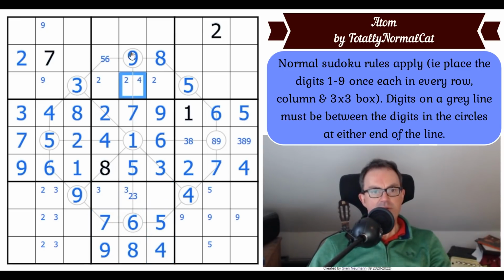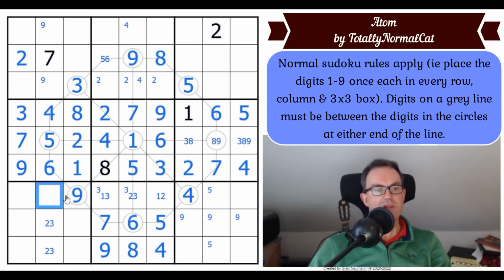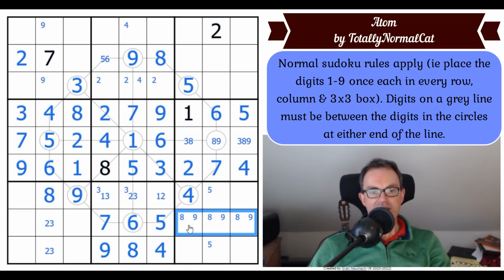So 4 is in one of 2 places in box 2. These cells have got to be a 1, 2, 3 triple to complete box 8. That's not 2, that's not 3. Look at this square, which is not a 2 or a 3 anymore, so that's a 2, 3 pair at the bottom of column 2. So these squares have got to be 1, 8, and 9, and that one isn't 1 or 9. Sees both, so that's 8. One of these is 8. These two squares have got to be a 1, 9 pair.